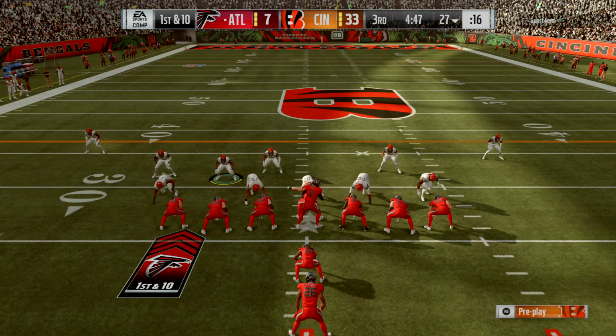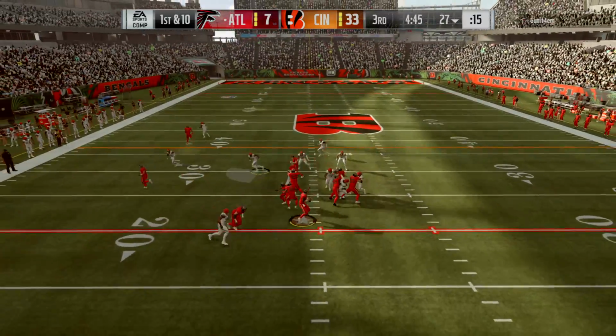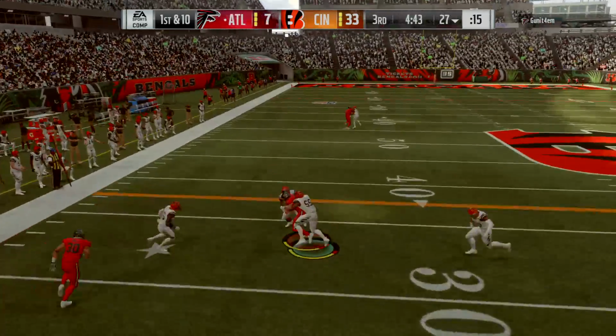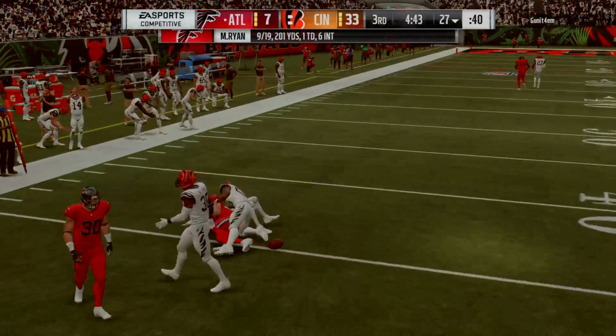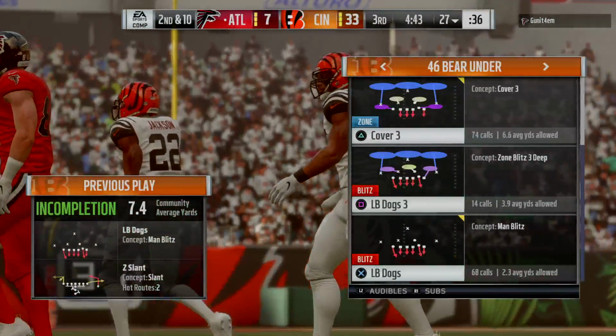Let's go. After the interception, here's Ryan. And it pops free. The collision there jarred the ball loose and brings up second down.